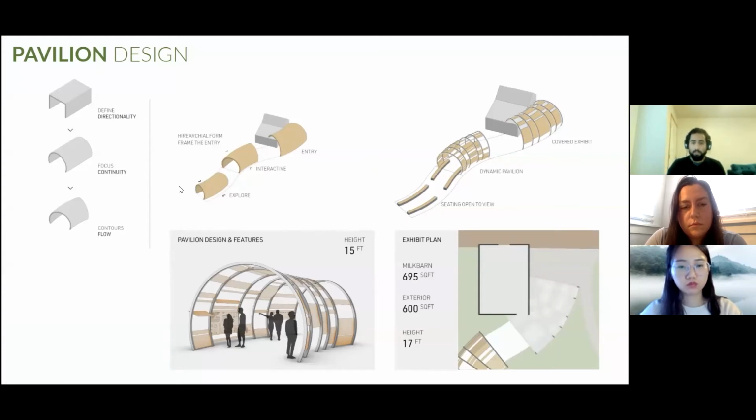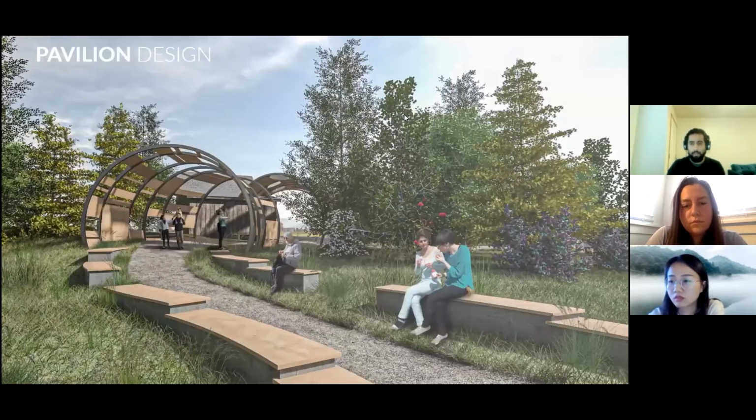And by setting it in a hierarchical fashion, we decided to program it in different manners, where the first one is more of a covered exhibit space. The second one is a dynamic pavilion that is free forming and free spinning, that hosts much information regarding the site and its ecology. And finally, the final step is the seating space that is open to the big start of our design, which is the meadow that we have.